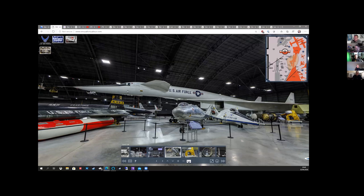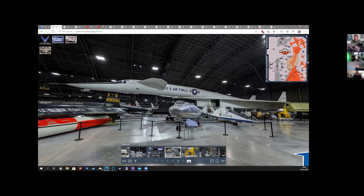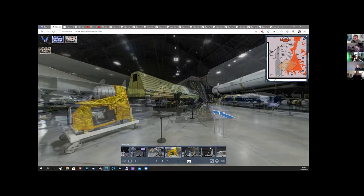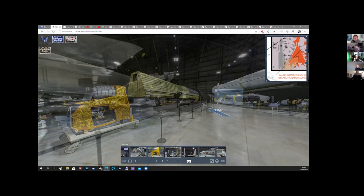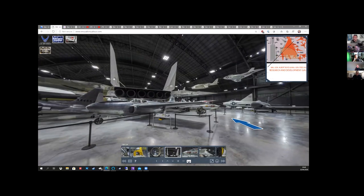Can you get a shot of the stern? Is there a place where you can look back on the back of the aircraft? Yeah, you can. So we're gonna walk around once because that's what we need to do anyways. So we're gonna go back here. All right. So this is the back of it.